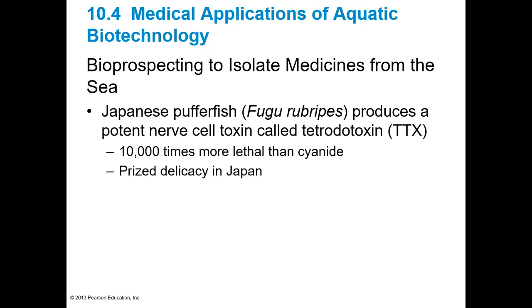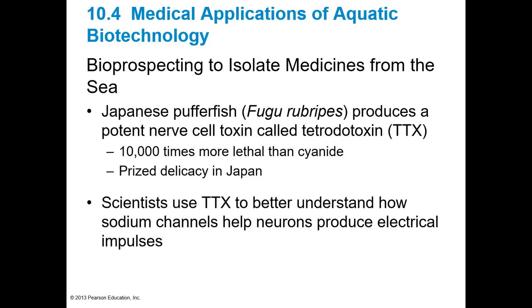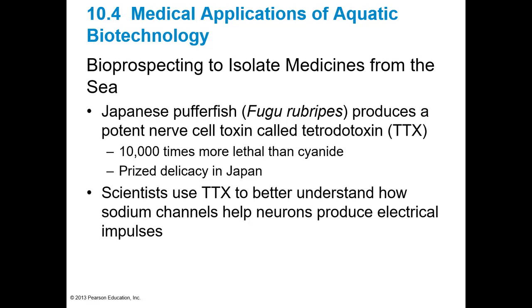Okay, the pufferfish produces a nerve agent. I don't know why this would be a tetrodotoxin. I don't know why that would be considered a medicine if it's more lethal than cyanide. Okay. Oh, here we go.